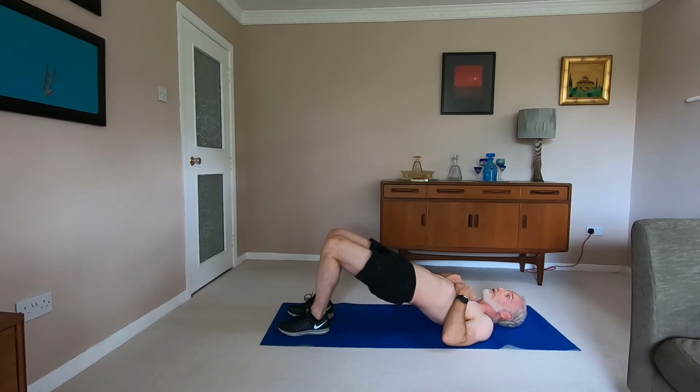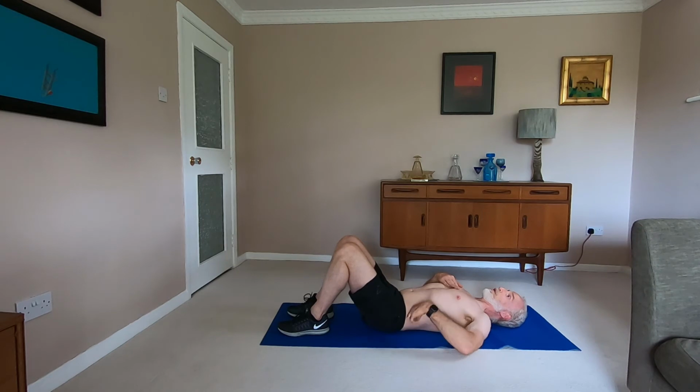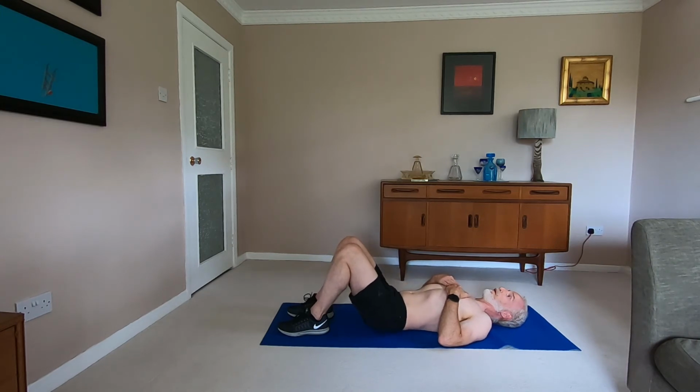Squeeze your glutes and hold, and come down. And when you come down, you should find that you don't have any gap underneath if you've held your position. If you need to reset, reset and come up. And back down. One more.